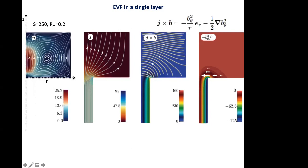And in this Lorentz force, you can split the force between two parts. One part is a gradient, so it is an irrotational part, but you have a rotational part, which is the active part of the force, represented here, and which in fact pushes the fluid from the side toward the axis. Okay, and so we see that the electrovortex flow creates poloidal flow as expected, and in this case, it forms an axisymmetric torus for small S.